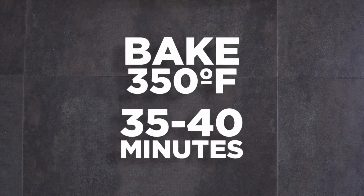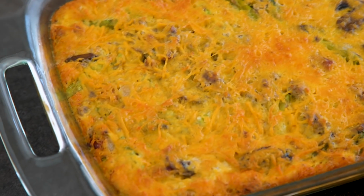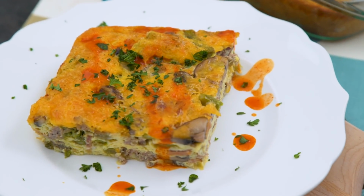Sure, this is delicious for breakfast, but why not dinner? It is so tasty and it's great any time of day. Savory, satisfying, and great textures. I love it topped with a little hot sauce too.